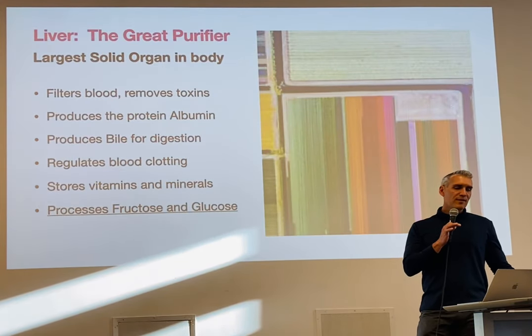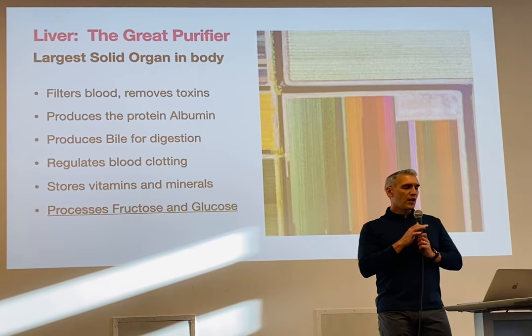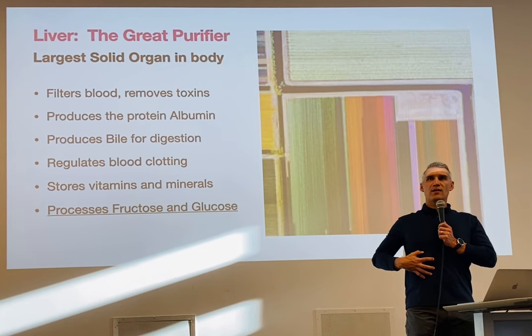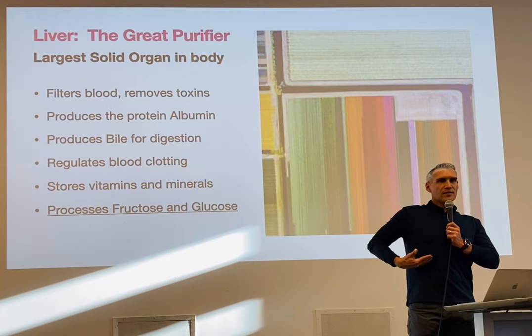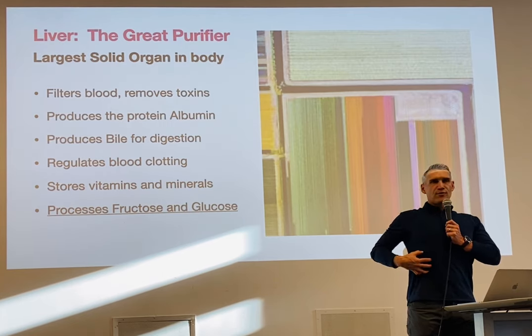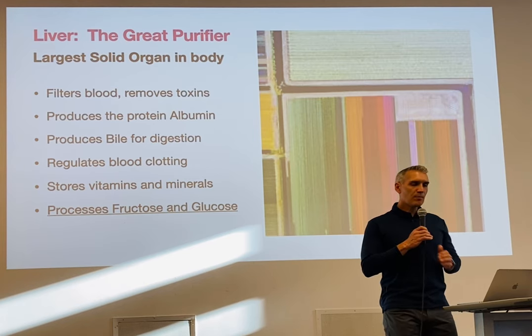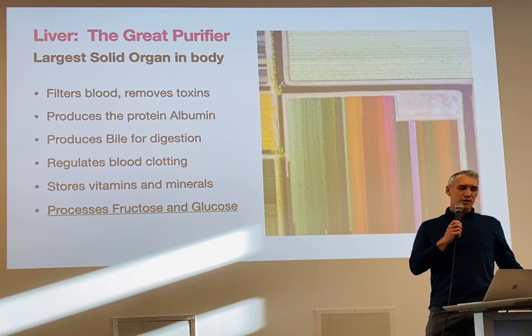So what does the liver do? It's called the great purifier. The largest solid organ in the body. If you think about a football, it's about that size. It starts up here under your rib cage, comes all the way down in through here. Okay, this is where the liver is. You can actually feel your liver if you push up underneath. People who have disease of the liver, it becomes quite enlarged.